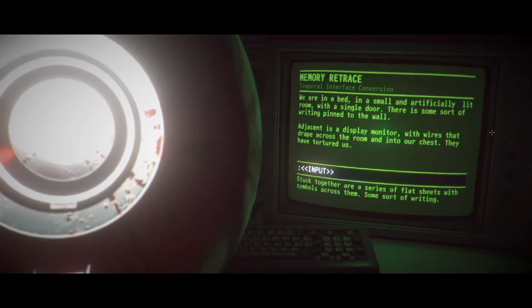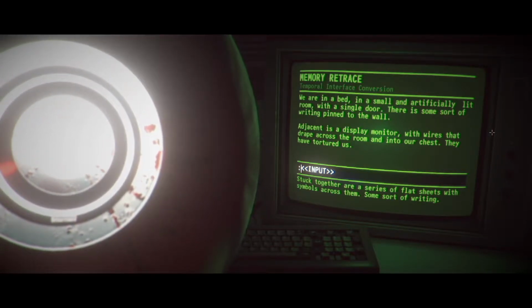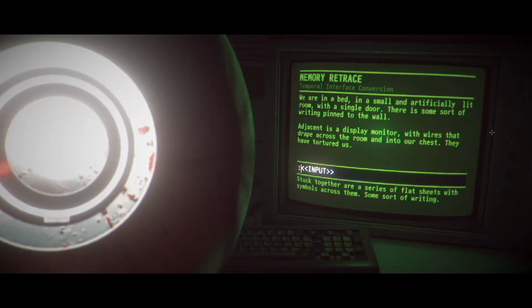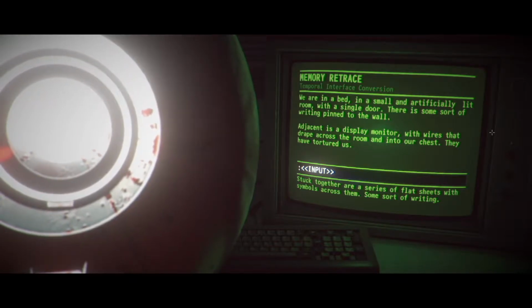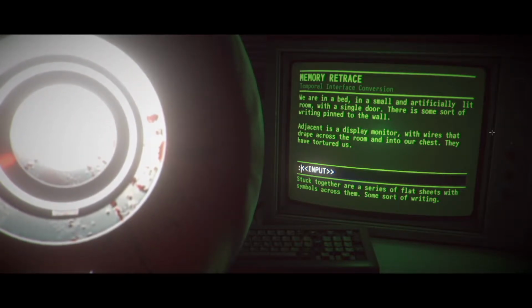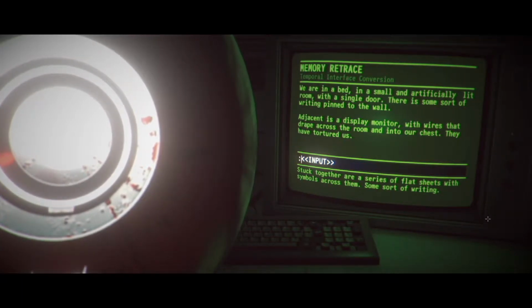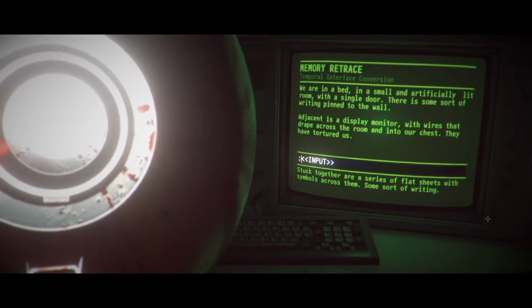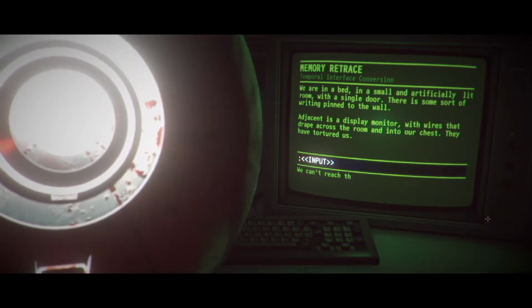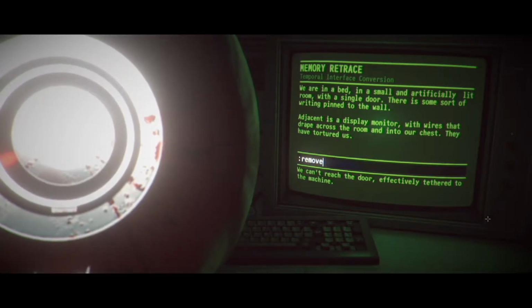Well, we've clearly not put in the command it wants yet because we've still got the same screen. So we've got a room, some kind of writing on the wall, and a monitor with all kinds of stuff coming up on it that we don't really understand. Or at least as this entity, whoever it is, we don't understand. Get out of bed. Exit bed. We can't reach the door. Effectively tethered to the machine. Move wires.